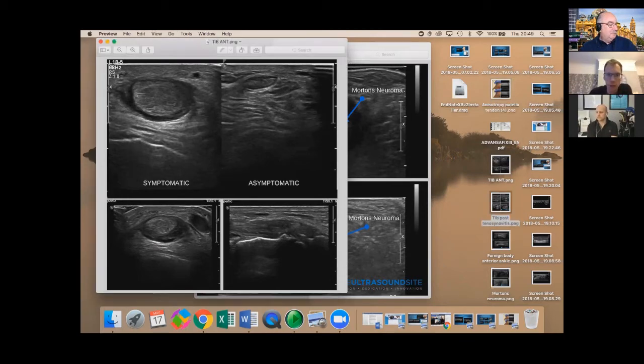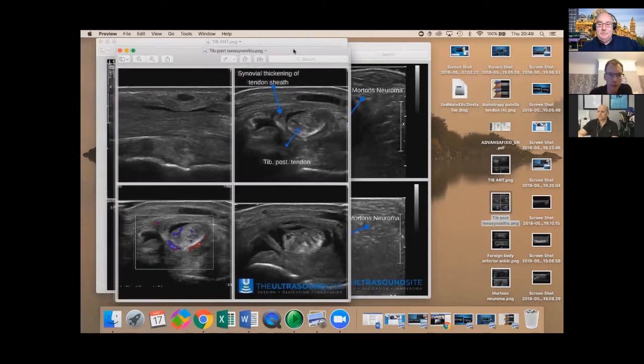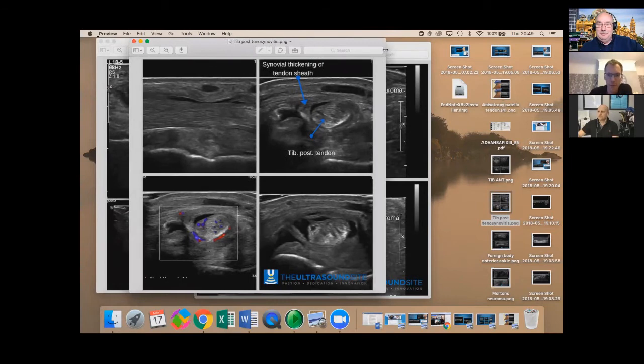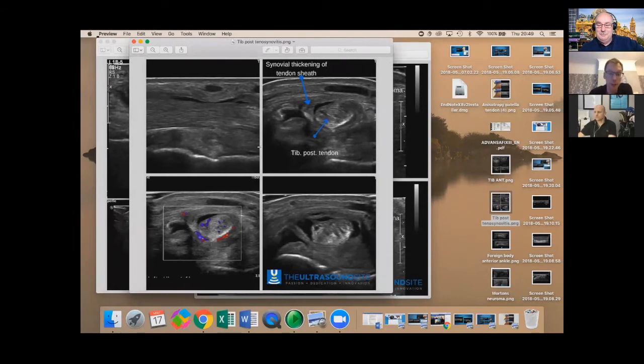Tib post, here we go. It's like a rapid fire from the archives here now, isn't it? I've opened the vault. So tib post, I mean, clinically, obviously, medial ankle pain, we tend to be pretty confident in terms of our abilities to pick that up and differentiate it.